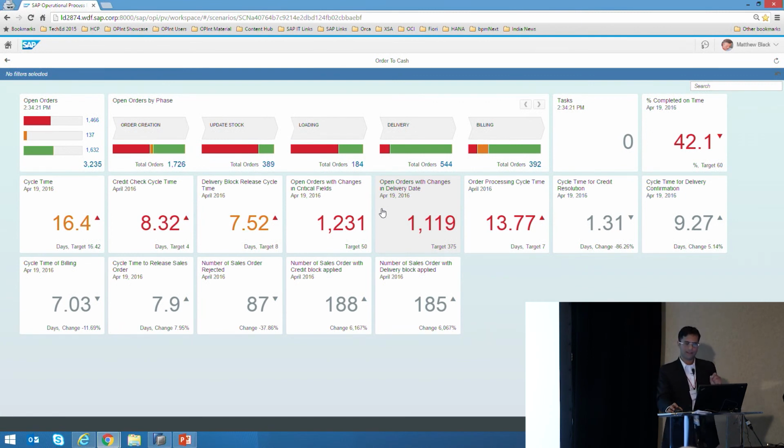He anticipates that this number would come down, considering customers are aware that changes would also delay orders. He also looks at overall order processing cycle times, which would now be within a target, and he's quite happy about it. So this is enabling and helping him during the transformation.